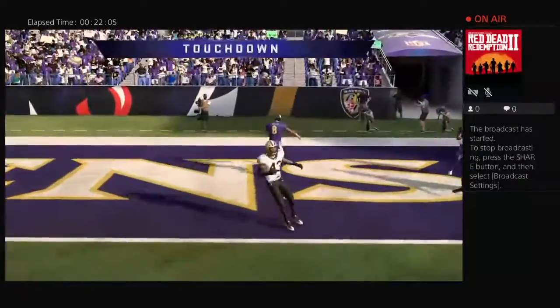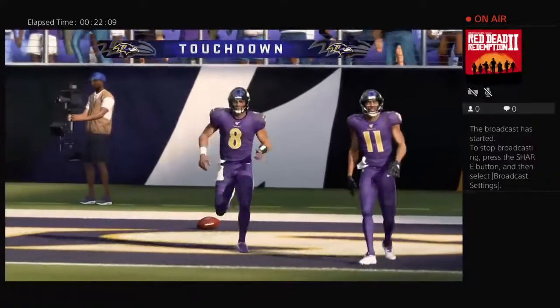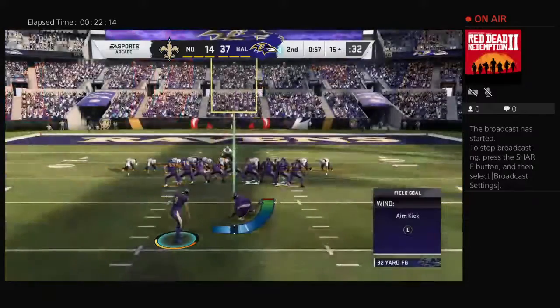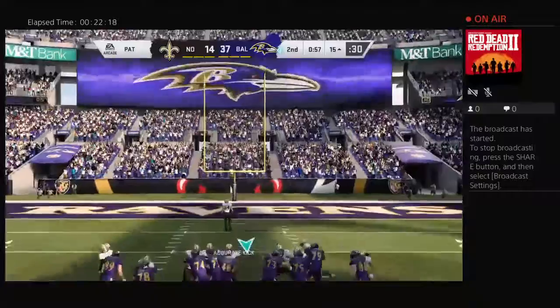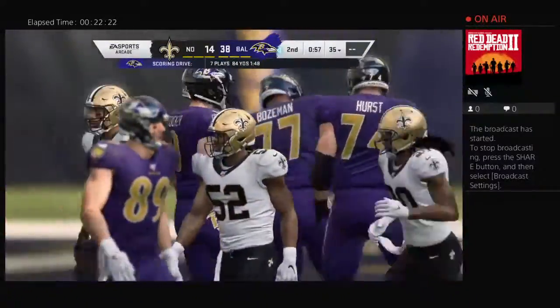And he will force his way into the end zone for a Ravens touchdown. Lamar Jackson on his way to a historic performance, four first-half touchdowns as the Ravens push further out in front. Tucker able to connect on the extra point.